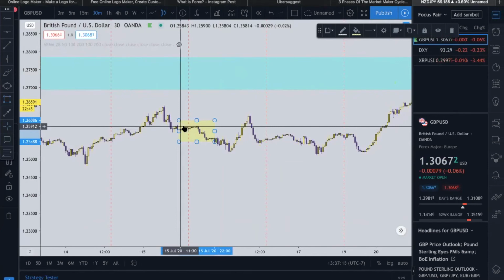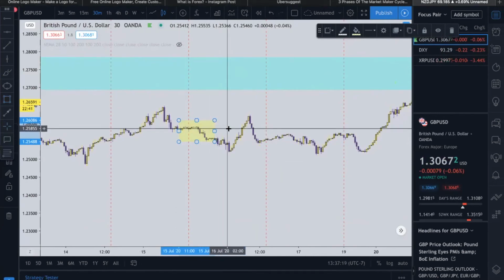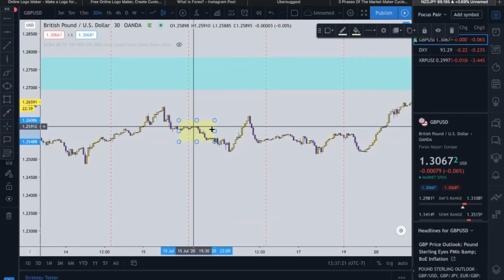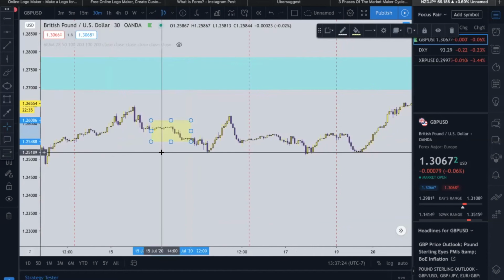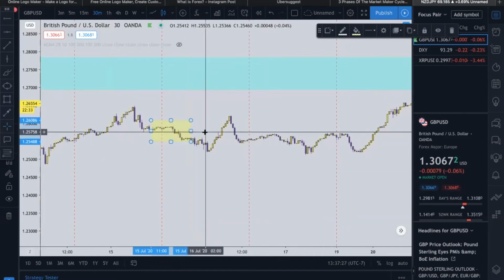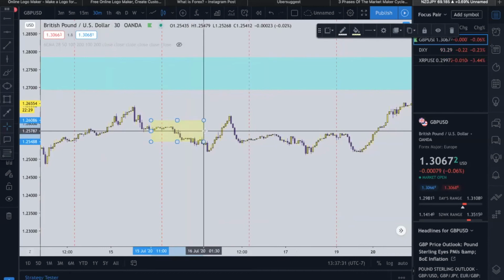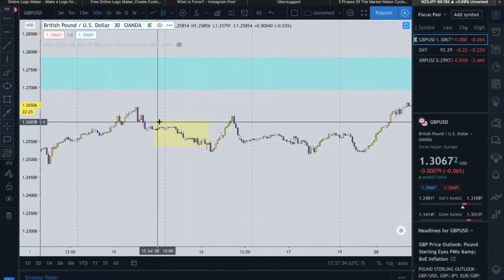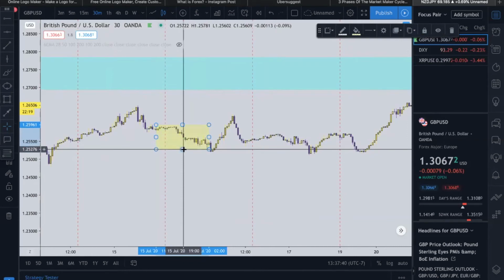12 to 22, okay? 12 to 22, Asian session. Actually, it's actually 12 to 2, guys. There we go, 12 to 2. That's our Asian session, okay? So check this out. Price is accumulating in this Asian session right here, okay?